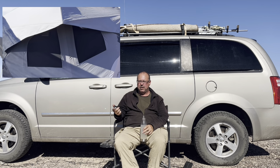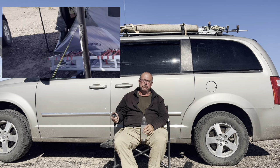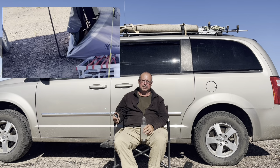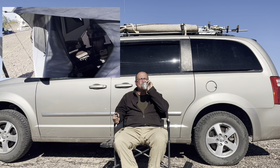And then in the town of Quartzsite, in the tent areas, there are people that sell rebar tent stakes, and those are real good too. Yeah, I'm going to have to get me some of those.